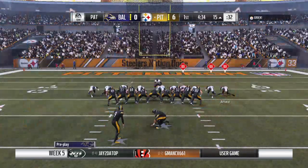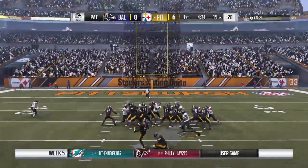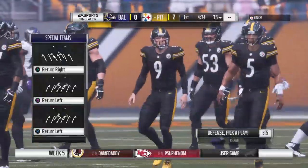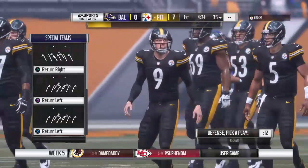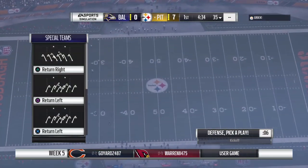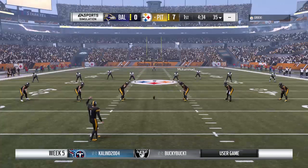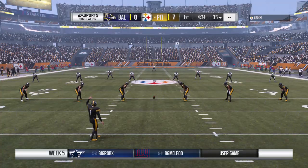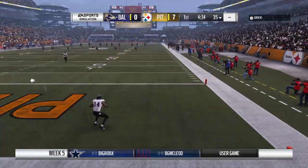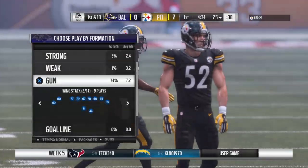Chris Boswell now for the extra point. Footing always a concern, but the extra point's up and good. And it's now a 7-0 game. Here's Bosher to kick it away. And this will not be returnable. It's out of the back of the end zone for a touchback.